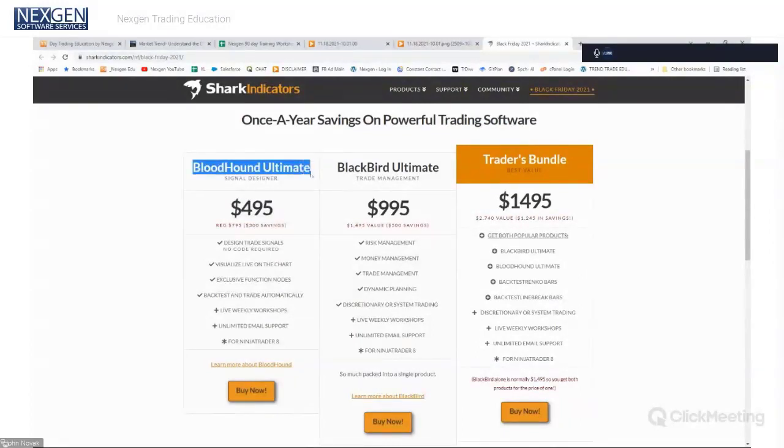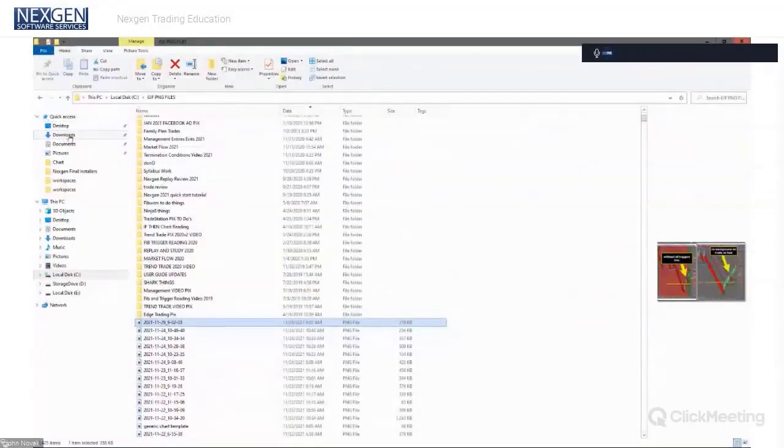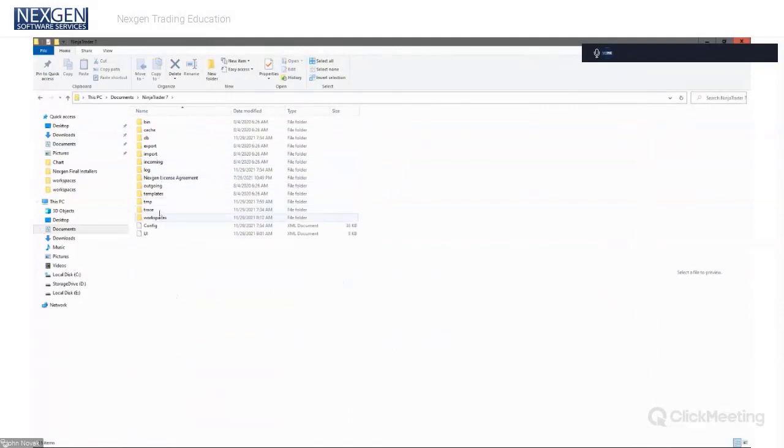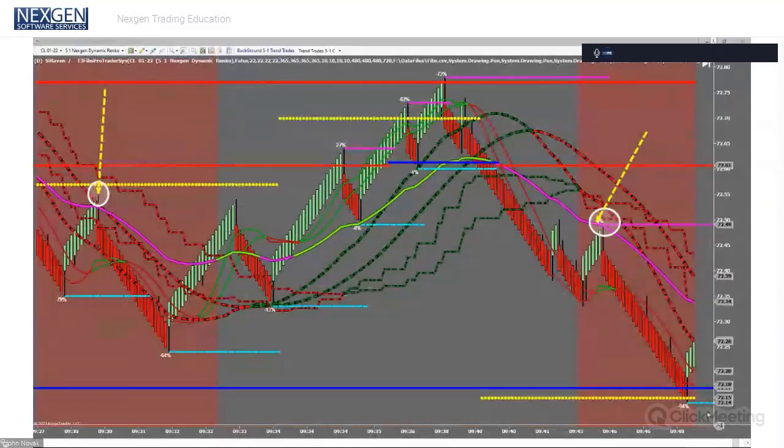This is a really good tool for visualization, and I use it for visualization. Believe it or not, every single one of you that has our software installed already has the Bloodhound template in your installation. You probably didn't know it because we didn't talk about it. Every one of you has a 5.1 Trend Trades Bloodhound template. I did update it, and the installer on the website has the updated version, but it's pretty much the same as what it was in 2019, which was the last time I did this seminar.